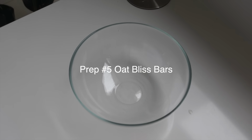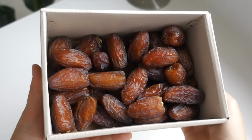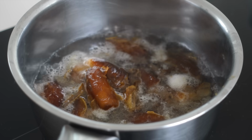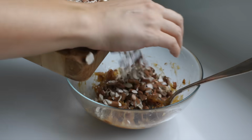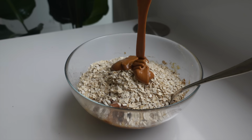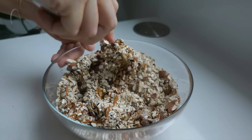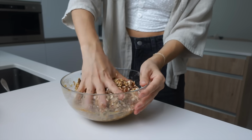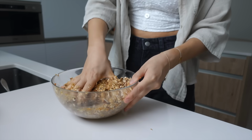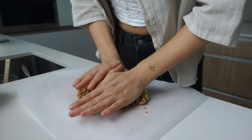Oat Bliss bars. So this is our snack for the week. I'm using dates as a base, and you can quick boil them for like 5 minutes and then drain them if they are dry to more easily mash them up. I'm also adding some chopped almonds, oats, some peanut butter, and a pinch of salt, giving this a stir until it's formable. And I love this recipe because the only thing you need is a bowl and a parchment paper to press the dough out into a rectangle.